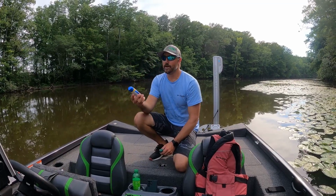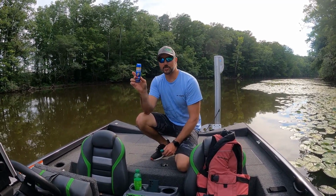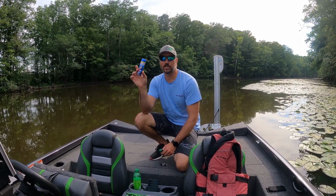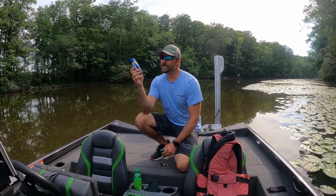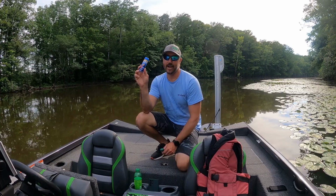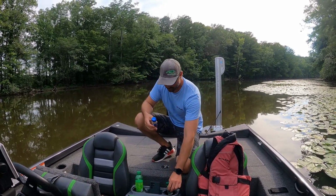So the second thing you want to make sure you have, I have a little bottle in here, is sunscreen. So you want to make sure you have sunscreen so you don't get out there on the water and get burnt up by the sun. You want to protect yourself. And at the end of the day, if you get burnt, that's not a fun thing to have happen to you. So make sure you keep some sunscreen in your boat as well.